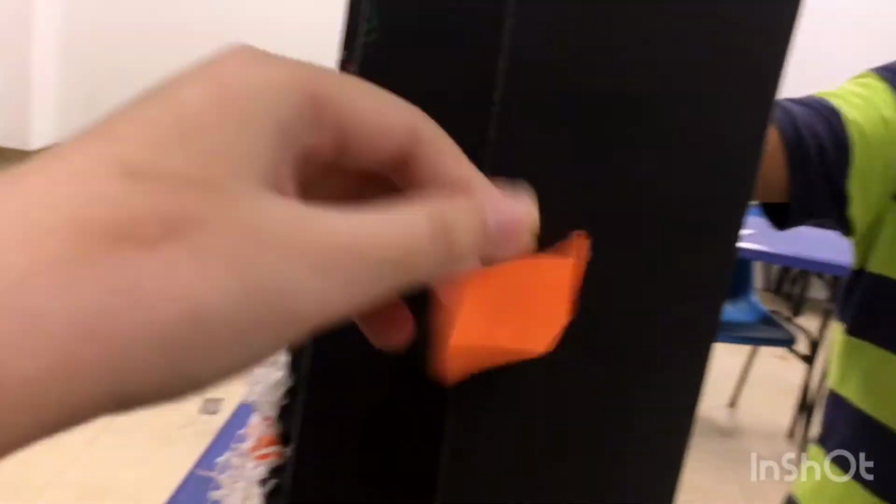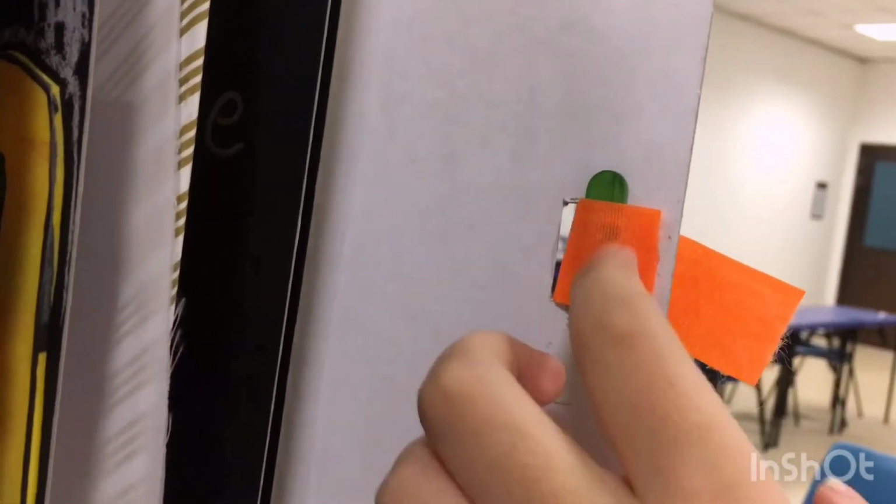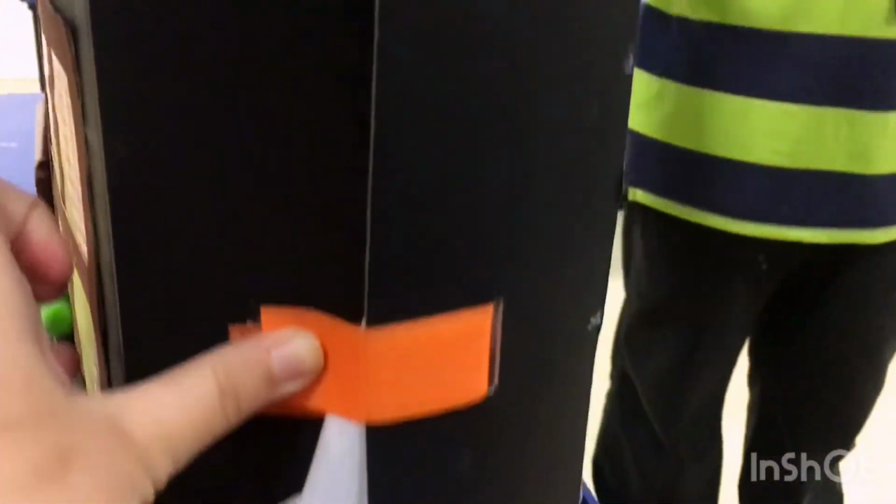Iron rings. And this Velcro, we actually did it by cutting another part here so that the Velcro can get through it. And this is how we sealed it. Okay, and then we can close it back.